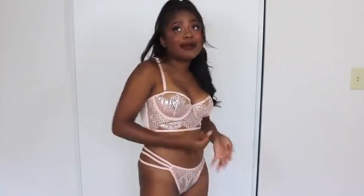I think this might be my favorite set out of everything just because of these panties. They're so cute. Wait, am I wearing these inside out? I might be. Nah, it's not like it really matters. Just a tiny bit of fabric and all strings. So who cares if it's inside out? Not me. And even though this is an unlined bra, it's still very supportive as well.